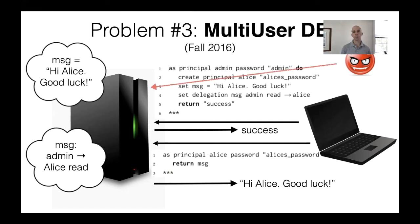Now, in this case, we're not worried about communications. We rule that out as an attack vector. Instead, we just consider the case of a malicious client that might try to confuse the server into corrupting data or revealing data that it shouldn't.